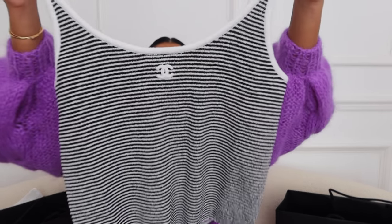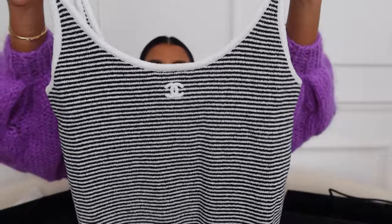The last one, I'm really excited for this one because I think this is the one that will probably get worn the most. So this one is a little tank top in the stripes, and it has the Chanel logo in the middle. Now this one I was really excited for because I've been on the hunt for the vintage. There's a vintage version of this. I don't think it has stripes. It's plain, they have it in plain black and plain white, and they sell for around £2,000-£3,000. Plain little tank tops with the Chanel logo, vintage, are super hard to find and often very expensive.